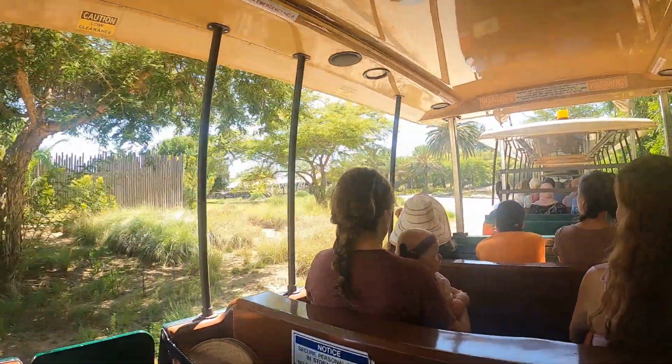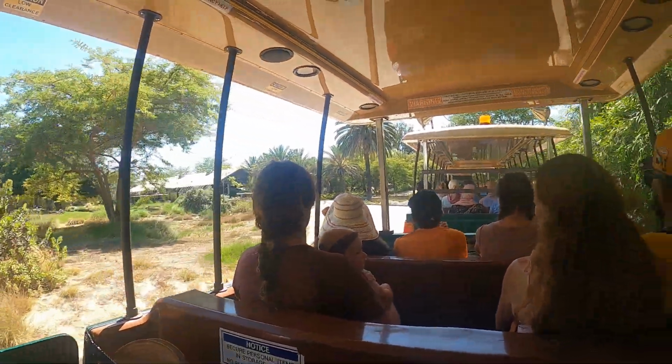We're going to be pausing right here while we wait for the tram in front.